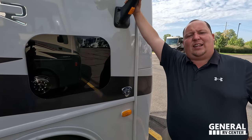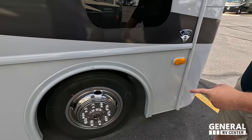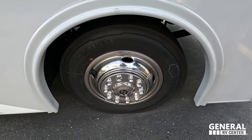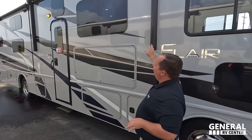It does have the 7.3-liter V8. It is the Godzilla engine. And then look at these tires. They're the Continentals, 245-70R 19.5. And then coming on down, you're gonna see a nice power awning with LED lights.